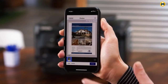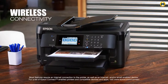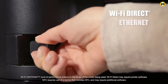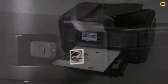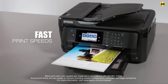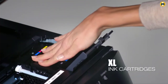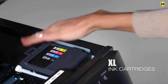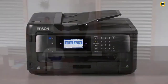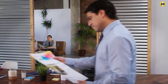Features are easy to operate, including an intuitive 4.3-inch color touchscreen for simple navigation. Featuring the ultimate in wired and wireless networking, the 7710 makes it easy to print from tablets and smartphones and includes Wi-Fi Direct, Ethernet, and NFC. You'll print your documents quickly, 18 pages per minute black and 10 pages per minute color, and change ink less often, courtesy of Epson's extra-large high-capacity cartridges. The Epson Workforce 7710 Wide Format All-in-One, delivering exceptional quality and versatility to your office.